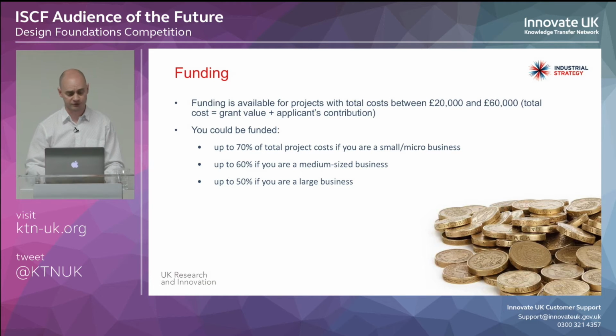The rates of funding are as follows. So if you're a small or micro business, you can win 70% of your total eligible project costs. If you're a medium-sized business, 60%, and for large businesses, 50%.